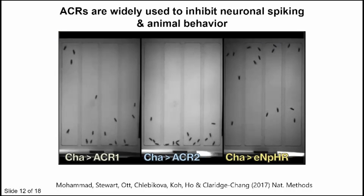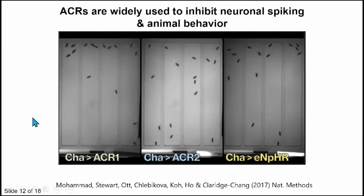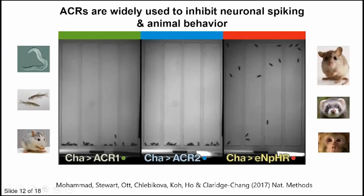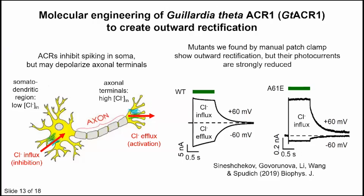And besides the flies, ACRs have been used successfully in C. elegans, in the zebrafish, in rats, in mice, in ferrets, and in monkeys. And there are at least 70 published studies of using them as optogenetic tools, but there is a catch. As I said, ACRs generate passive chloride currents, which means that their direction depends on the electrochemical gradient of chloride. And in the soma of mature neurons, the chloride concentration is low, so ACRs generate chloride influx, and you can use them for inhibition. But in some axonal terminals, the chloride concentration is high. And in this case, ACRs can depolarize the membrane and cause neurotransmitter release, which is, of course, bad.